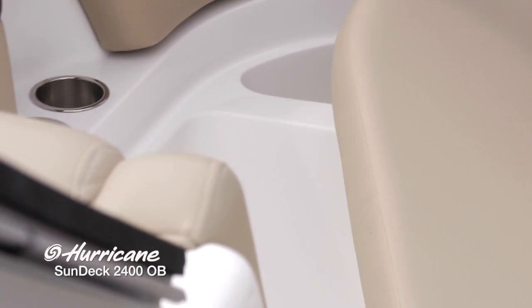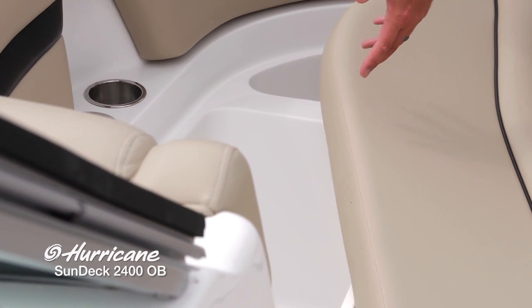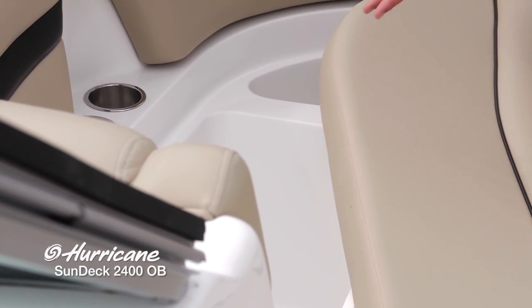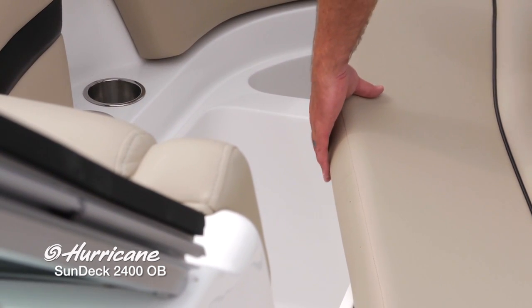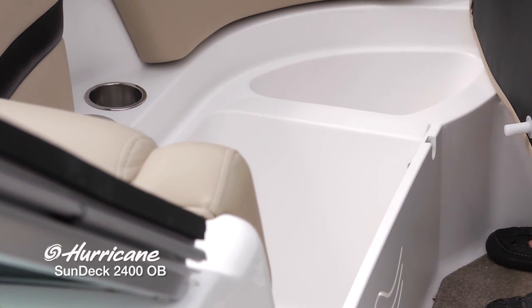Also under these forward lounges, you'll see that we've got a tremendous amount of storage. You can see these tubs are really nicely finished, self-draining of course. You can easily use them as large built-in coolers. They're just very, very nice to have. A couple of different configurations here fit right under each one of these side lounge chairs.